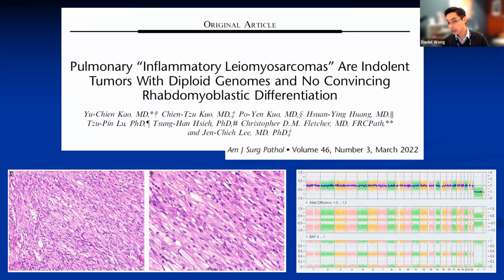They're also indolent tumors like the original description of inflammatory leiomyosarcoma, but they have a diploid genome. So it is slightly different to what is being described in the WHO. As to whether or not these also exist outside the lung, I don't think anyone really knows that at the moment. I think more study probably needs to be done to be sure.